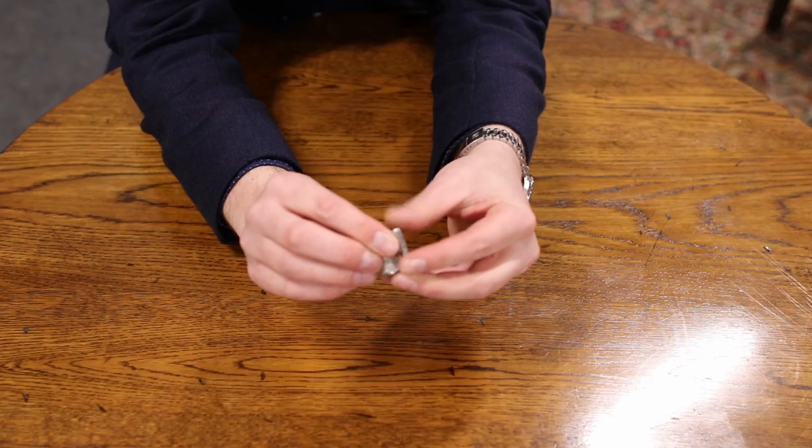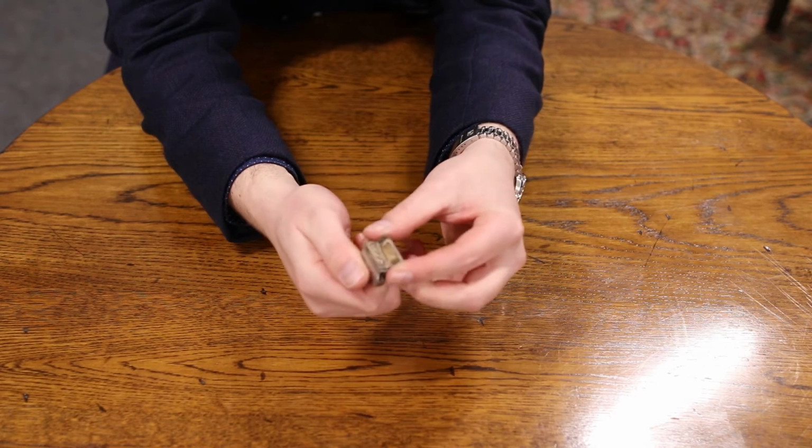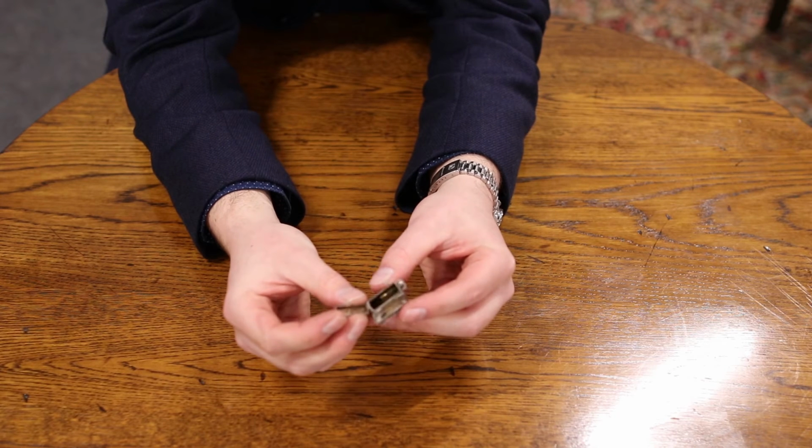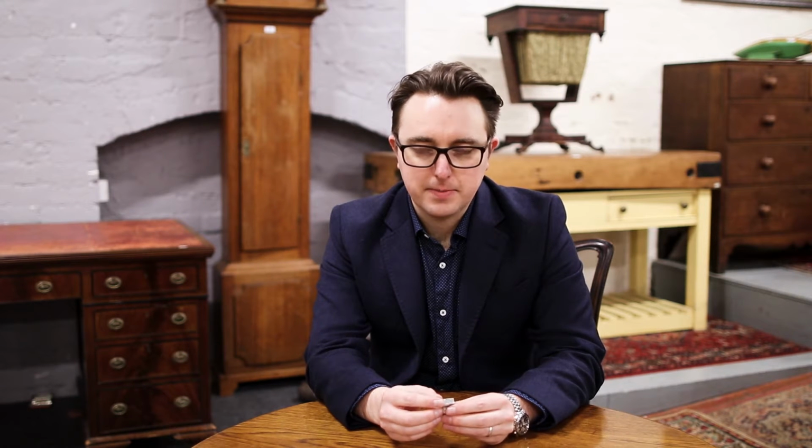Well, if you open it up inside, you can see this little pierced grill, and the grill also opens, and inside that would be contained a small piece of sponge which the owner would soak in an aromatic vinegar or a perfume. So you could just pop open that grill and smell that nice, pleasant smell.